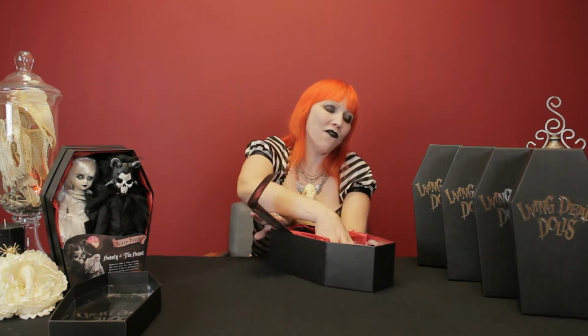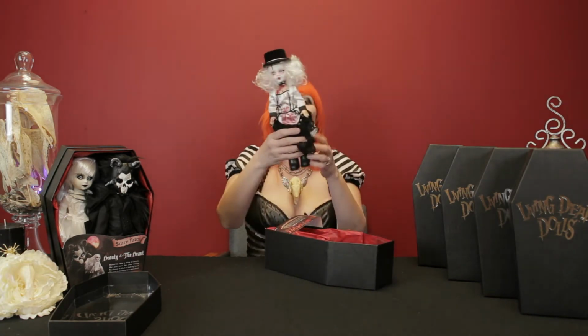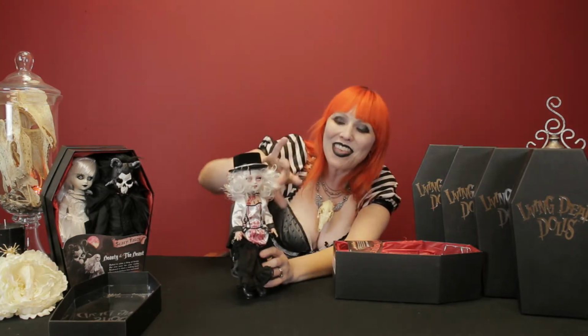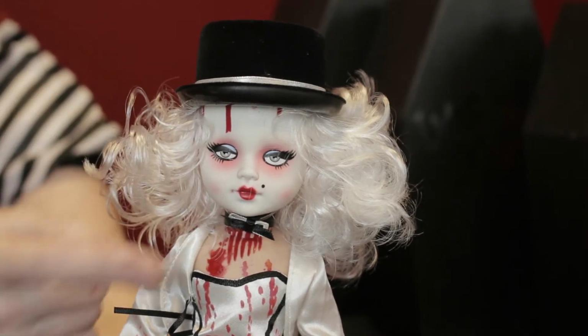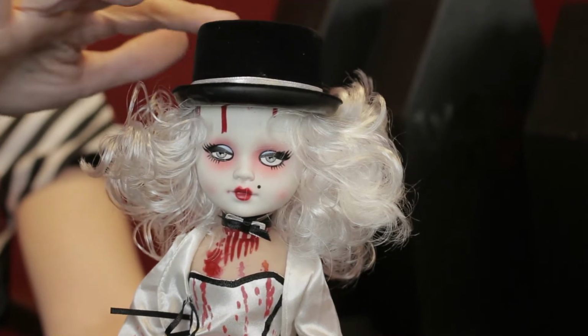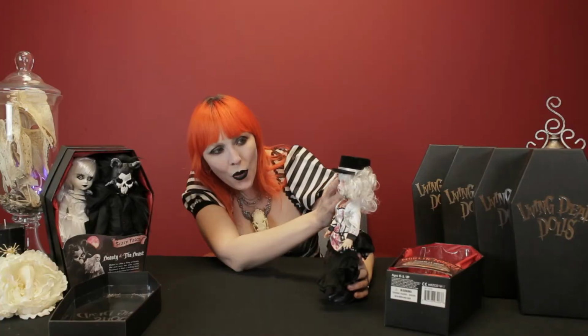I can already see her fabulous hat that is just so cute. I love it to pieces. Oh my gosh, you guys. Oh, she's so beautiful. Her dress is glamorama. Okay, we're gonna stop at the very tippy top here. Look at the cute little hat she has on. It's a stiff, nice black velvety hat, with a little white satin ribbon that goes around it just to give it a little bit of accent there. Coming down, she is just coated in blood. She's a messy little lady.